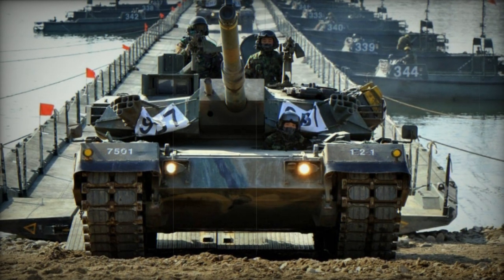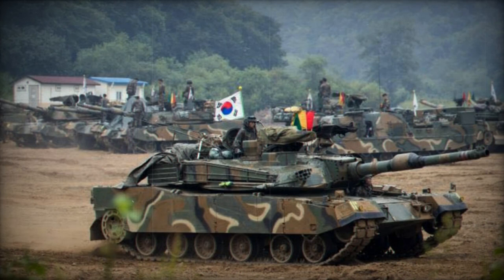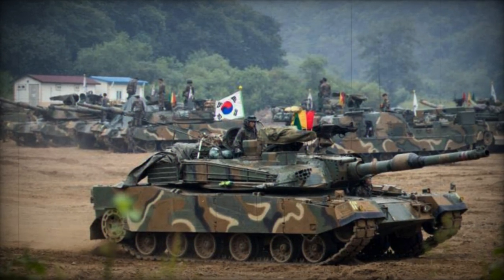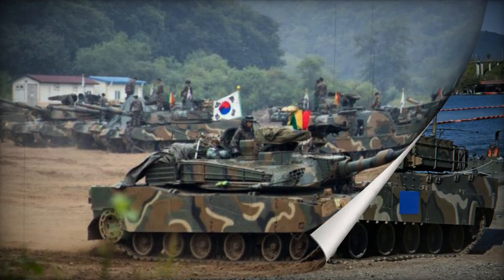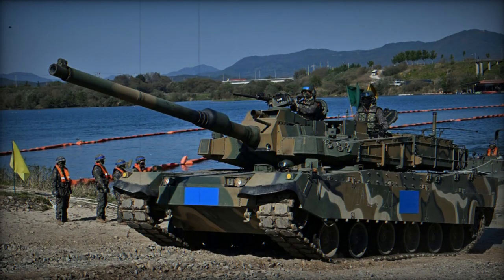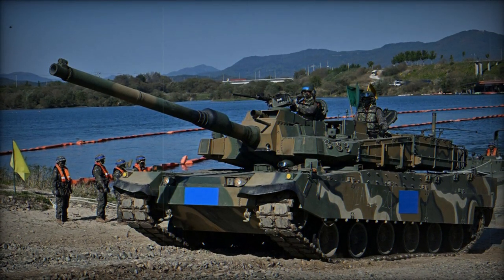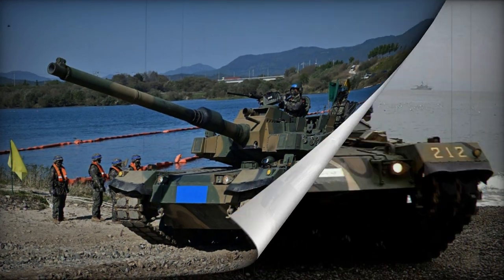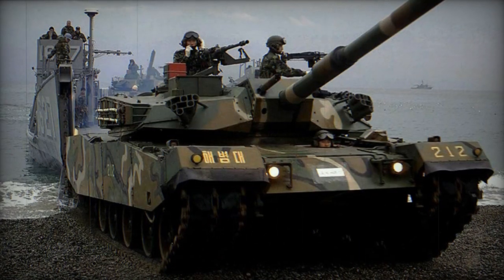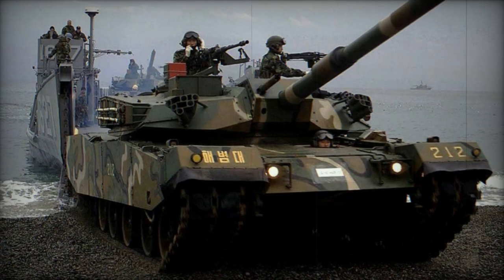Variants. K1A2 is an upgraded version of the K1A1. It uses some technology from the next generation K2 Black Panther tank, including a battlefield management system, friend or foe identification system and external cameras for improved situational awareness. First upgraded K1A2 tank was rolled out in 2013. It is planned that all K1A1 tanks will be upgraded to the K1A2 standard by 2022.